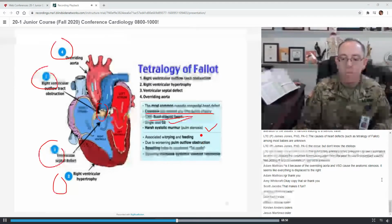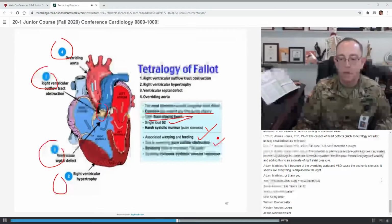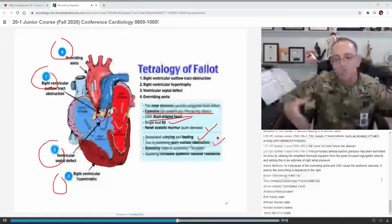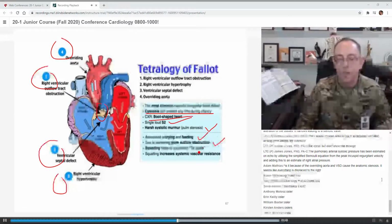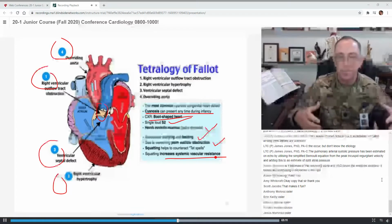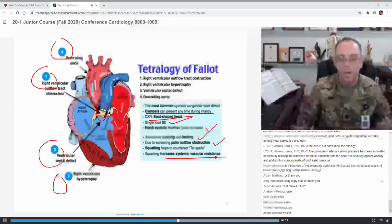So what does the kid have? They're going to be crying. They're not going to feed well. They're going to have that pulmonary flow obstruction. Squatting actually helps because it increases the systemic vascular resistance, allowing them to get more blood circulating through the lungs. That's the idea, okay?